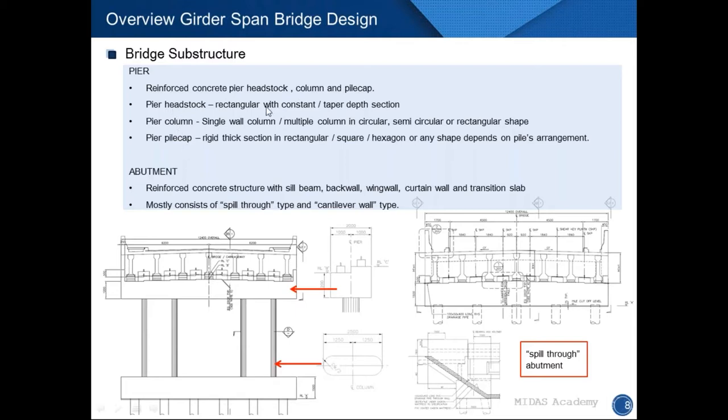The pier will consist of a pier headstock, which some call pier beam in other countries. And of course, you have the pier columns and also the pile caps. The pier headstock usually comes in rectangular shape with constant depth or in tapered depth sections. For pier columns, sometimes we use a single wall column, or it can be multiple columns in circular, semicircular or rectangular shape as well. And the pile cap is usually a rigid, thick section that comes in rectangular shapes, square shape, hexagons, or any other shapes depending on the pile arrangement.